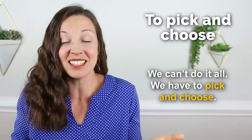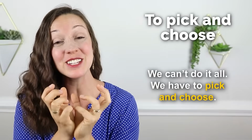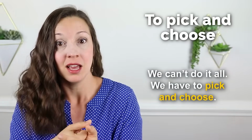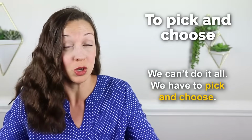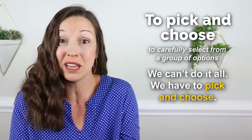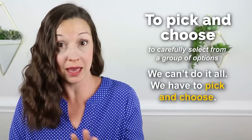Okay, you can say that, but for some reason, both of these words are linked together in English, and this is a common phrase. I think it's really emphasizing you need to choose. You really need to carefully pick what you do because you have a limited amount of time and energy. You need to pick and choose.